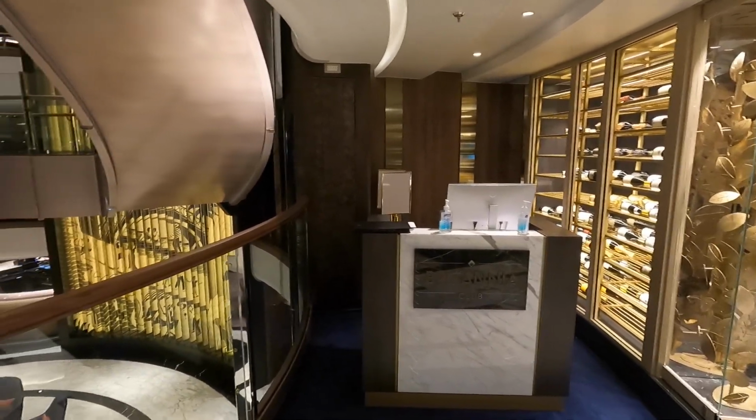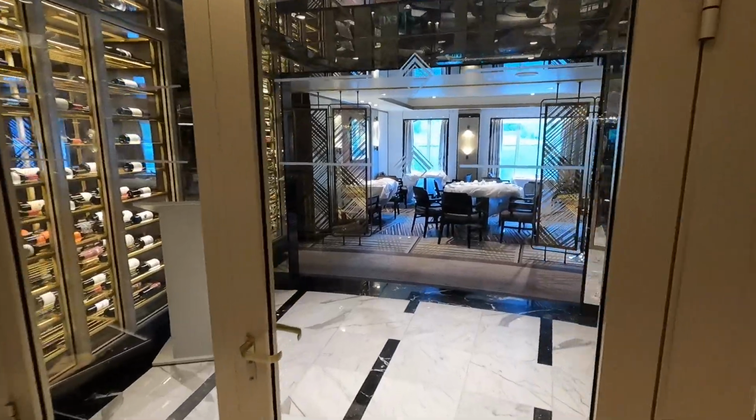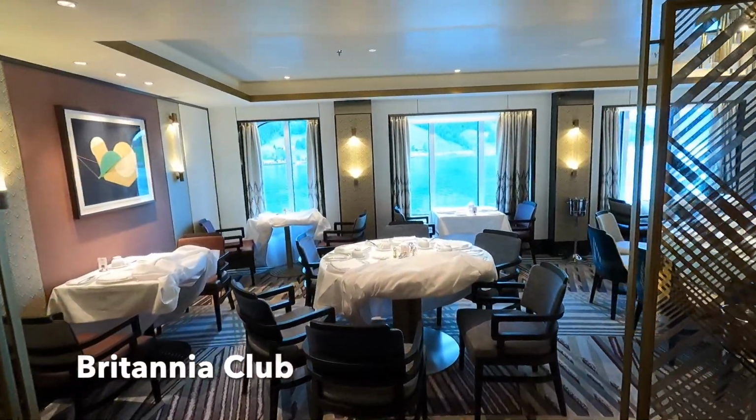Midship near the Grand Lobby, you'll find the exclusive Britania Club dining room for cruisers who booked in those cabin categories. This is where they can enjoy breakfast, lunch, and dinner, plus afternoon tea.